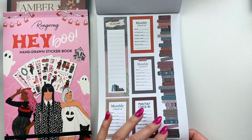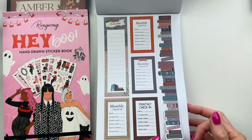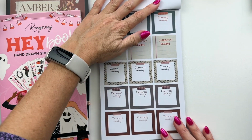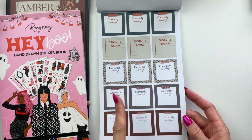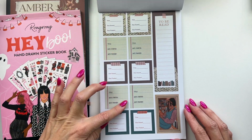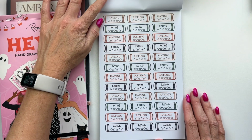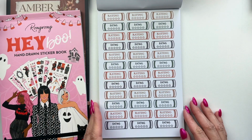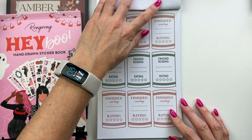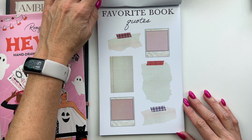I love this bookshelf, and it's all cut out. See how it's cut out in the shape of the books? So you can put a background. That'll look really, really cool. Currently reading, so you can track your books as you're reading them. More book trackers and your book list. Ooh, and you can score them. Ooh, I love that too. I love these trackers. That's a great idea. Another way to write in your books and give them a score. Favorite book quotes. Ooh, I like that too.